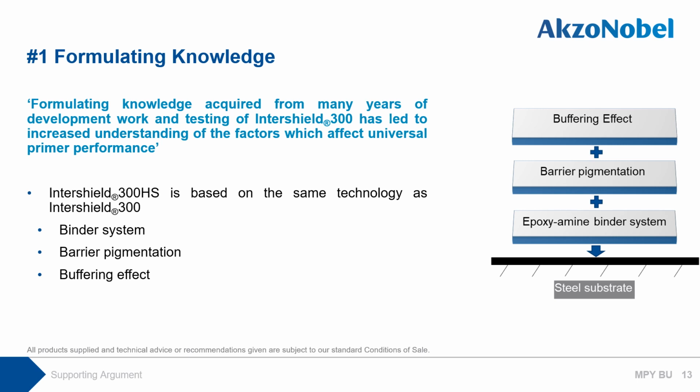The second one is barrier pigmentation. The primary barrier properties of a coating come from the binder system. However, the pigmentation used can greatly improve the barrier properties of the system. Aluminum flake has a high aspect ratio and provides excellent barrier properties. Intershield 300 HS utilizes the maximum allowable level of aluminum flake under class society rules, which is over 9% and less than 10% by weight in the dry film. Aluminum acts both as a barrier pigment and also actively at the steel surface to buffer the spread of the corrosion. These three layers are the core competence of Intershield 300 HS protection.